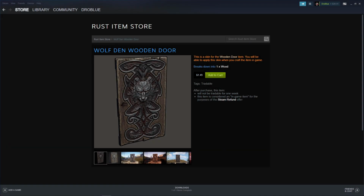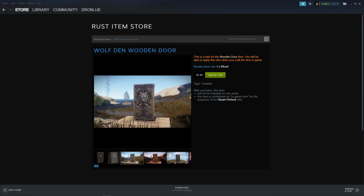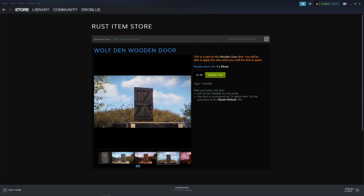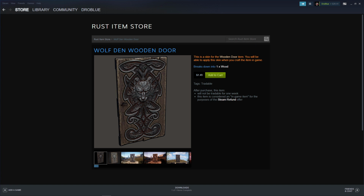Next, we have the Wolf Den wooden door. Overall, the skin is pretty detailed, and if we take a look at it in-game, we can definitely see the detail of the skin. But it is very, very bland in my opinion. Bland skins don't tend to do that outstanding when it comes to investing, because the vibrant skins, such as the glowing skins and other skins like that, tend to do much better when being invested in than boring bland skins.